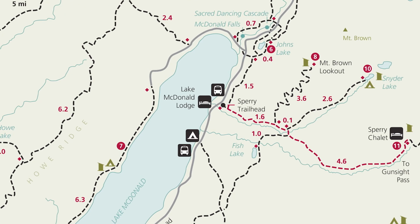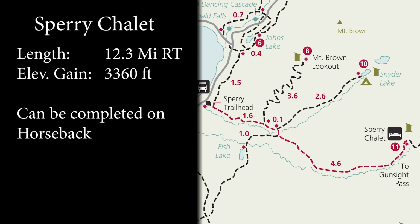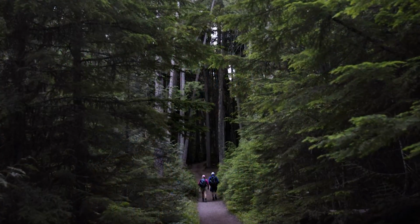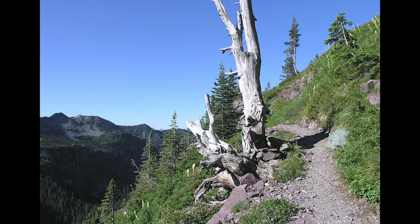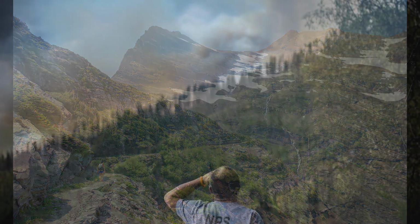One of the best trails in this area is the amazing 12.3-mile round-trip hike to Sperry Chalet. And you can do it by horse, on a group ride. On foot, the trail is tough, and you need to be in shape to hike up 3,360 feet.